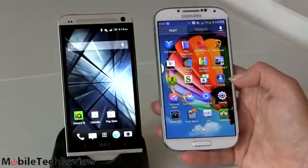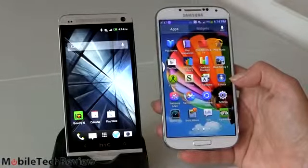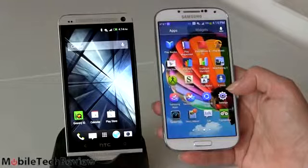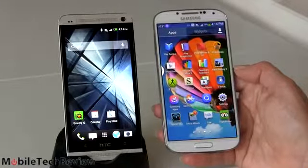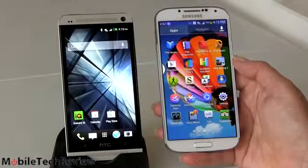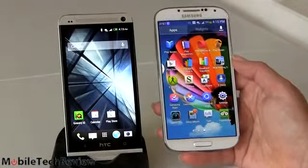Now, in terms of performance, both of these are running that nice new Qualcomm Snapdragon 600 CPU. That's a quad-core CPU. 1.7 gigahertz for the HTC, which is pretty much what we've seen most phones using these days that have that CPU. Samsung managed to get up to 1.9 gigahertz. That's set on synthetic benchmarks. They benchmark the same except for GL benchmark, where this Samsung gets about 7 to 9 frames per second better on that particular synthetic benchmark.